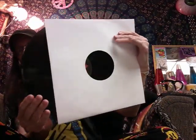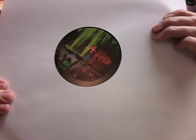And this is just black vinyl. There's side one, and there's side two. And then it also came with a CD of the album, which I didn't know ahead of time. There's the CD. And this will be going on my iPod too.